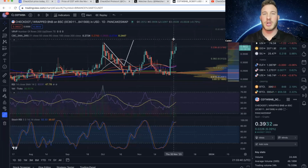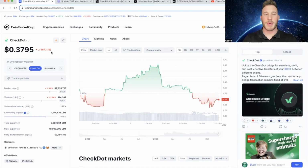But anyways, I'll go deeper into the chart at the end of the video. So anyways, CheckDot is currently trading just under 38 cents, but it has a market cap of only 2.9 million, which ranks 1,199th among all cryptocurrencies.